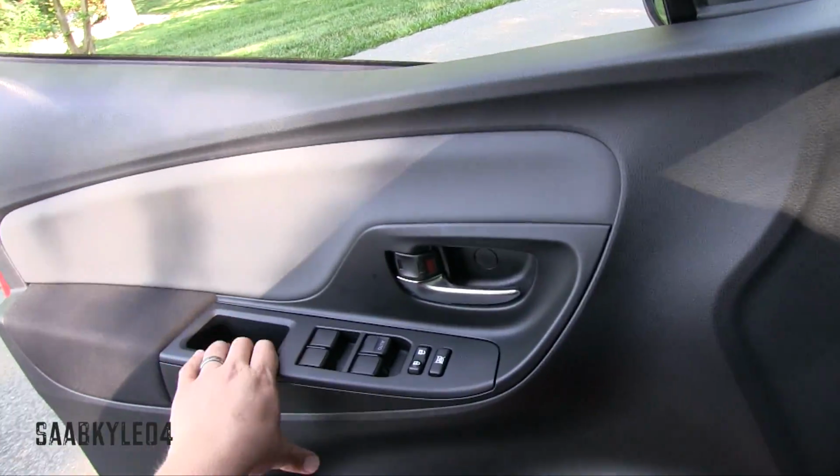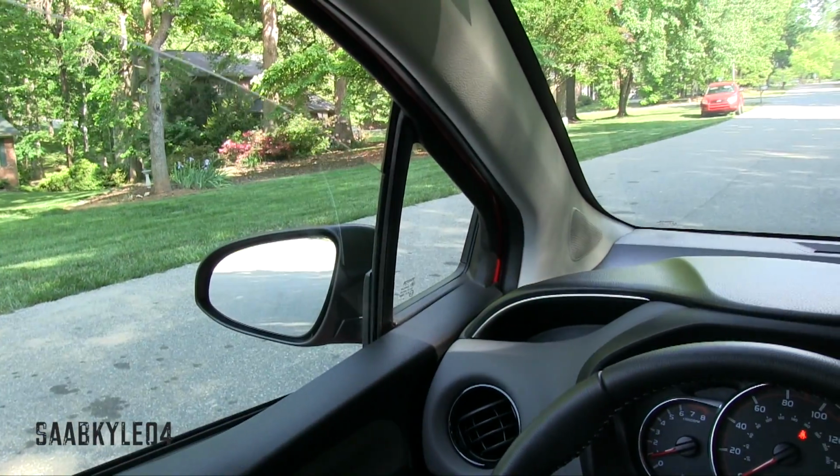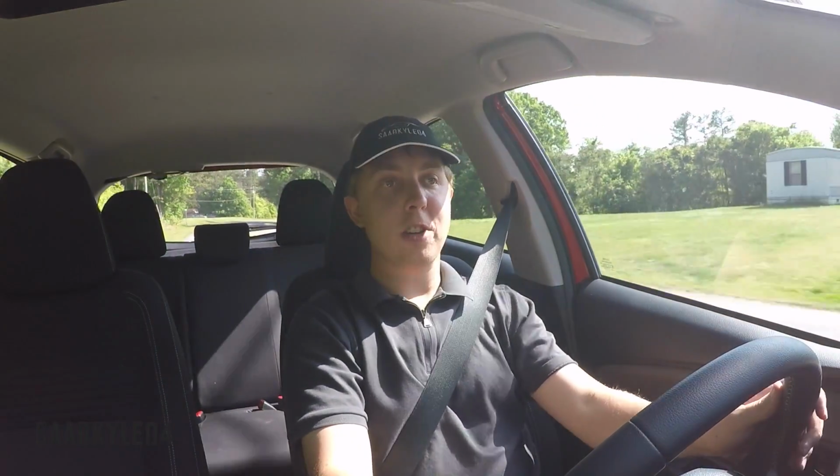So let's go ahead and shut her up. Nice solid panels. The car actually rides and drives pretty good. It's fairly agile for what it is.